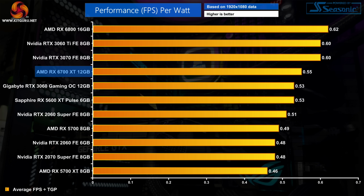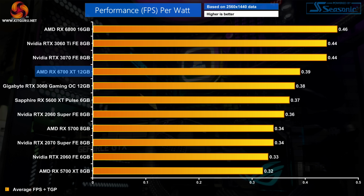Based on that, we can see performance per watt for the 6700 XT is good, but definitely behind its nearest rivals. At 1080p, we're looking at a reduction in efficiency of 8% compared to the RTX 3070 and 3060 Ti, while that increases to 11% versus the 6800, and that's still the most efficient GPU on our chart. The same goes at 1440p, where the 6700 XT delivers 11% less performance per watt than both the 3060 Ti and the 3070. We can also see it's lagging behind the 6800 by 15%.